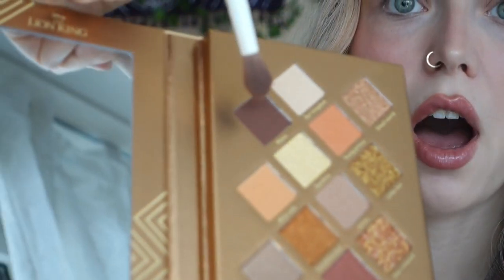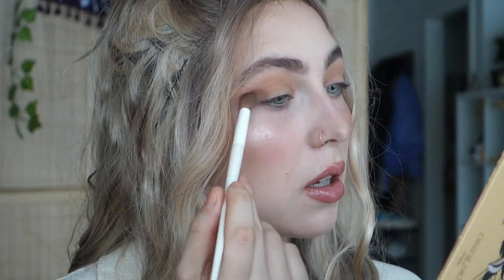Okay, let's dip into the darkest one, and let's put that in the outer corner to kind of deepen the look. I'll just press the shade right in the outer corner, if you can see, and then I will start blending it. So far the shades are not the most pigmented, but definitely blendable. Definitely blendable. They blend like butter.